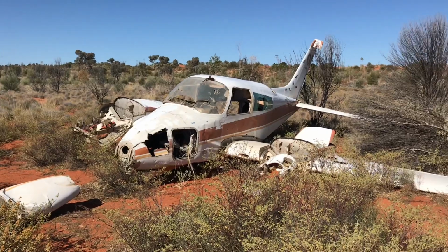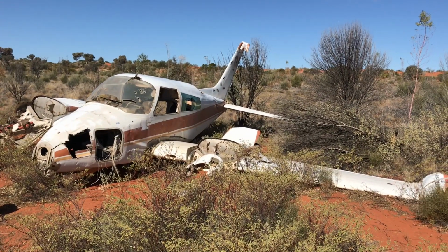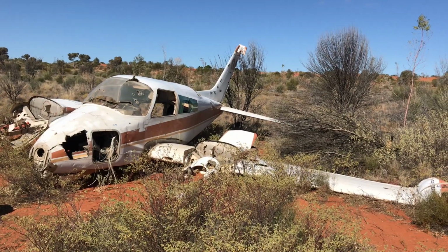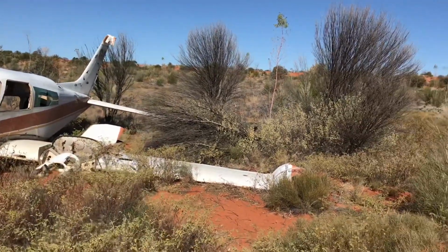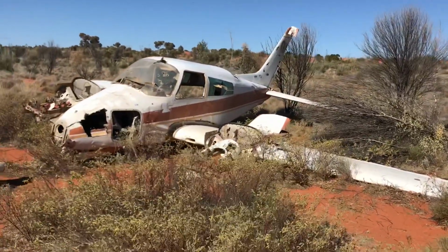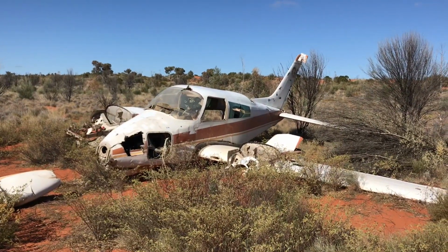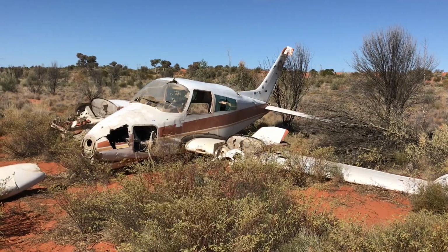Well, there you go. Always check your fuel before you leave. This Goldfields Airline plane in 1992 ran out of fuel and really did well to land it in the sand dunes here. But there were four people on board and they were injured. No one was killed. So they would have had to fly something out here to get them, I'd imagine.